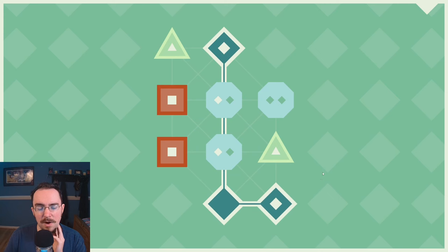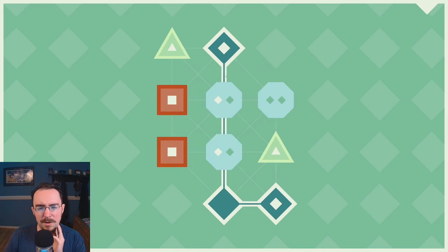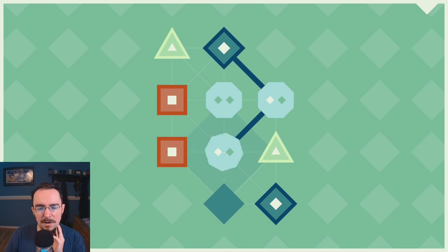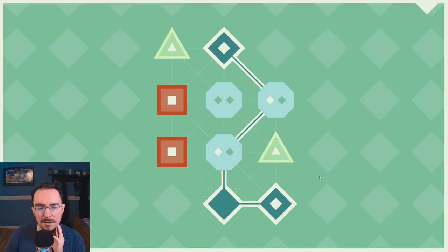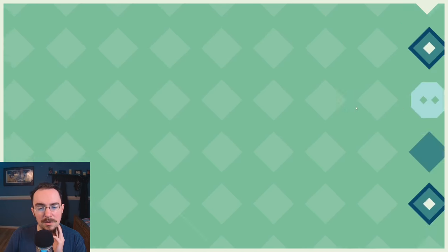That's an obvious route. And then, that's another pretty obvious route, but I'm blocked here. So that doesn't work. Let's try that, actually. Here to here to here to here. Good, that's an easy one.